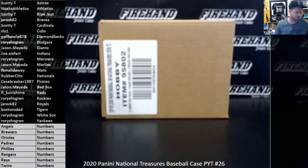This break also qualifies as a bat barrel and bat knob bounty. Let's get an update on that. That bounty is now going to be at $400. If you hit a bat barrel or a bat knob in this break, you also win $400 in store credit. All right, here you go.